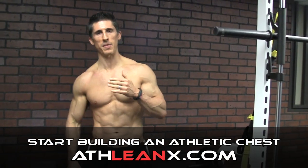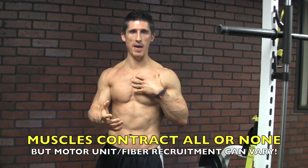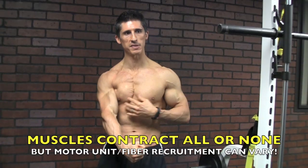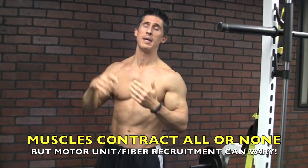So a lot of complicated things here, but breaking it down, there is a difference. And the difference is not in the contraction. Muscles contract all or none. But the difference is in how are they firing? What is the recruitment going on? What muscle fibers are being recruited? And the reason that happens is because of the mechanical advantage. If I'm doing something down here, mechanically it's more advantageous for me to flex from down below. If I'm doing something up here, again, the same motions, it's more advantageous for me to contract from up above. There is a difference. So you've got to train that way.